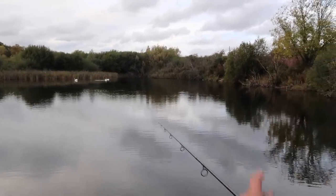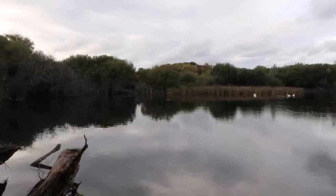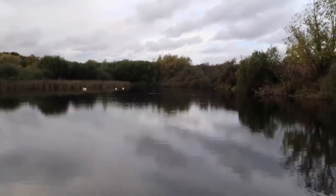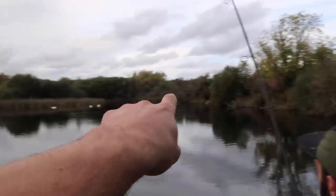So yeah. A fish just showed under that spawn. And on the spot, a coot went down, but that spooked the swan away. Loads of fish out that end, and there's someone in there fishing now. You can see him right at the back, and there's also someone in here. There's loads of people up here.